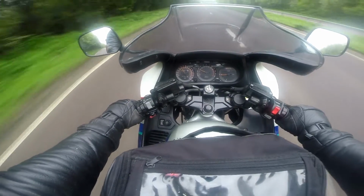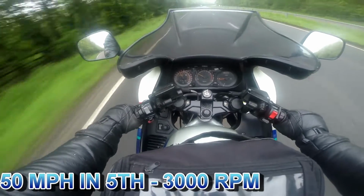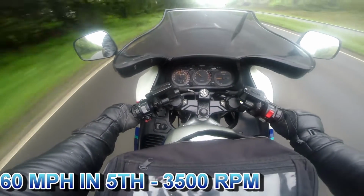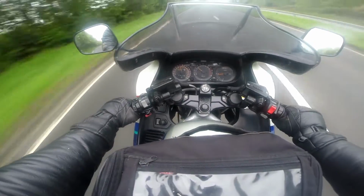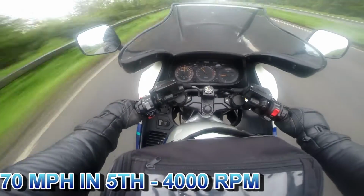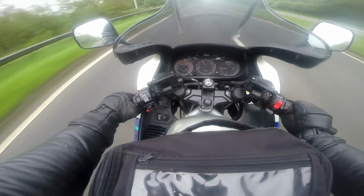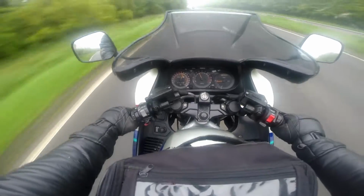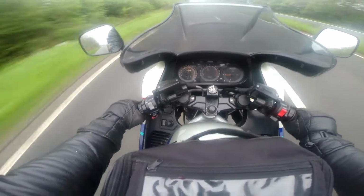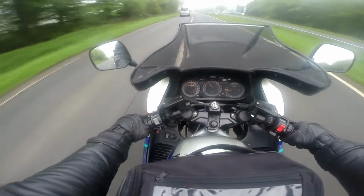So I am now in 5th gear, doing 50 miles per hour, and I've got 3000 RPM on the clock. At 60 miles per hour I'm seeing 3,500. At 70 miles per hour I'm seeing 4,000. And at 80 miles per hour I'm seeing about 4,800. Yeah, not bad.